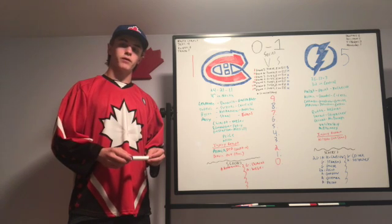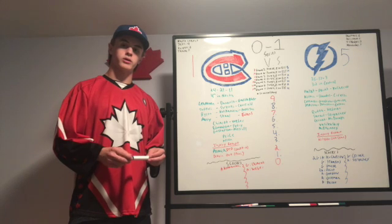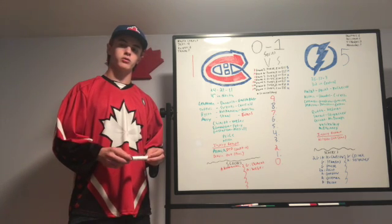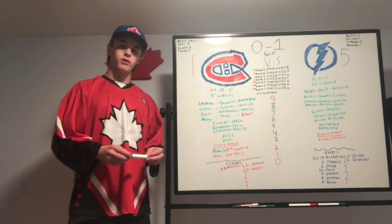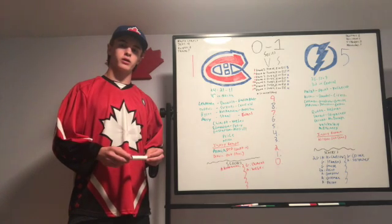It was not until about 5 minutes through, when there was a turnover in the neutral zone and Blake Coleman grabbed the puck and went skating up the ice with it. He took a shot that was deflected by Yanni Gourde in front of the net and it went past Carey Price. This goal killed the Habs' momentum, and they were stunned that they had to now come back from a 2-goal deficit.